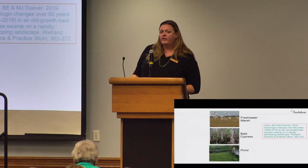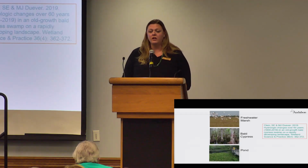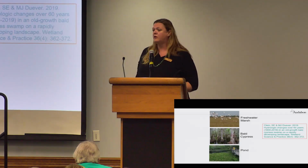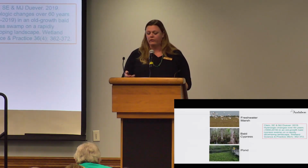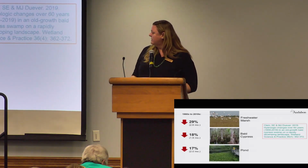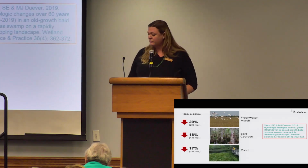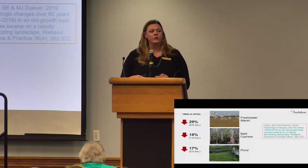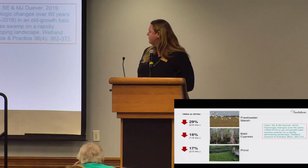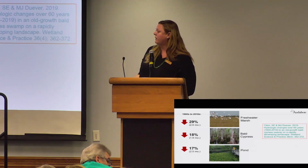So we looked at the hydroperiod and what this means for different habitats within the sanctuary. What does this mean for our marshes? What does this mean for our cypress forest? And we looked at the hydroperiod, the number of days per year that each of those habitats has standing water. And what we found was that has decreased on an order of 20 to 30%. So the number of days per year that those habitats are holding water is 20 to 30% shorter in the recent decade than it was in the 1960s. And this is a paper that we published this fall that you could look up here.